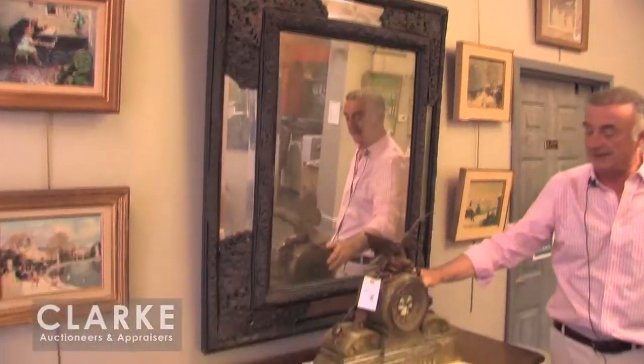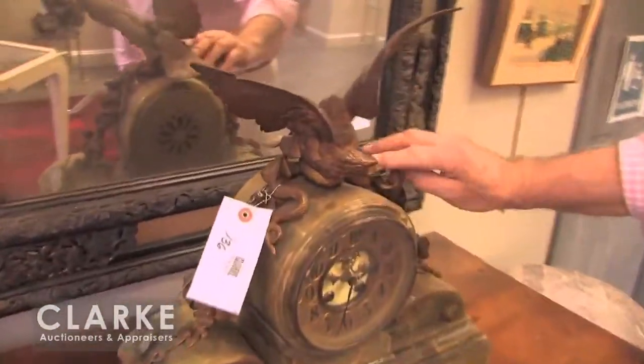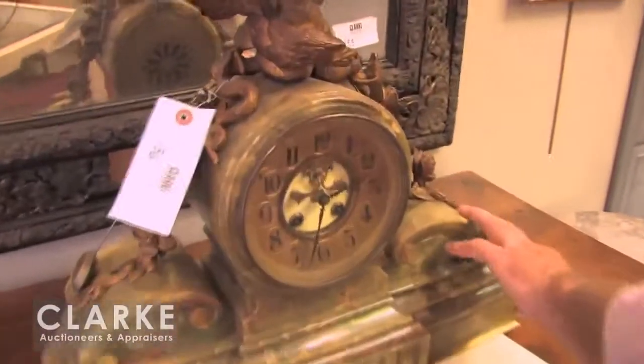Here we have a beautiful mantel clock, alabaster, with a nice bronze carved eagle, still with some of its patina, and snakes. Nice floral swag here, and what's interesting, it has an open escapement movement, but in very nice condition. Here are a couple of Poe tables. Here a very nice chair, I believe it's by Pure Sulphur Carpen.